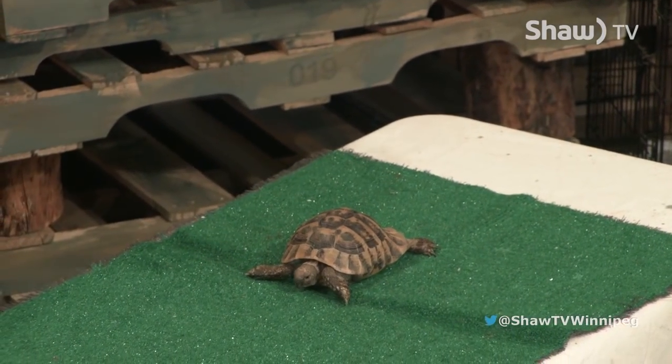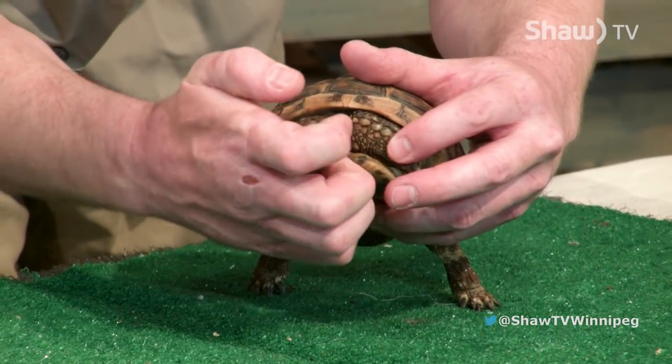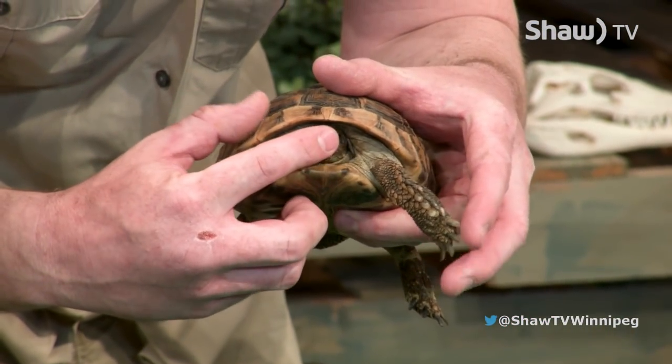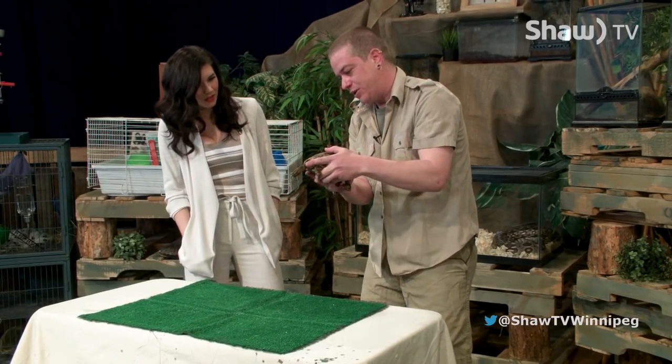So I'll show you how he hides in his shell too right away. It's pretty cute. He'll tuck his little head in here, puts his little feet up there, and he hides in. He wakes up in the morning, and he'll go back in. That's where he sleeps, and his back legs go in, and his tail, so he's not dragging along. So yeah, they're super cute.